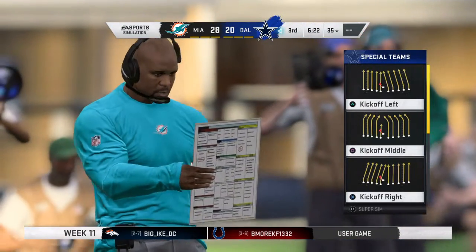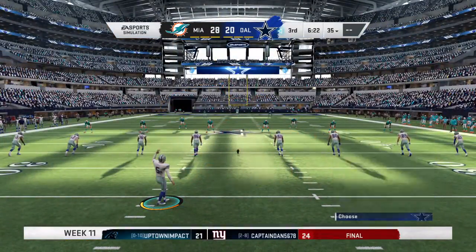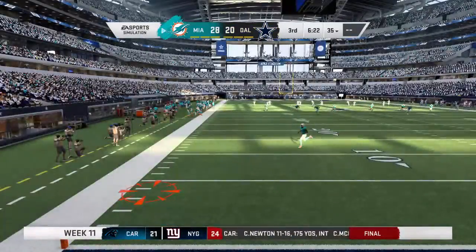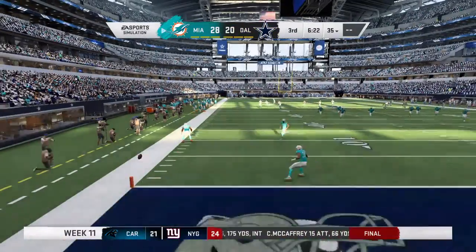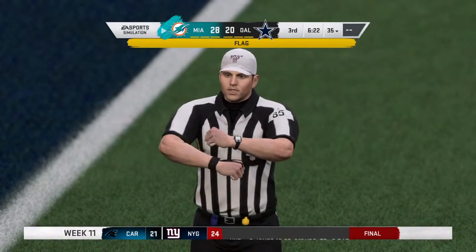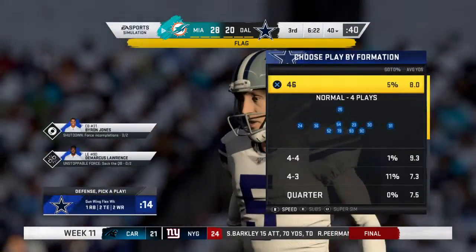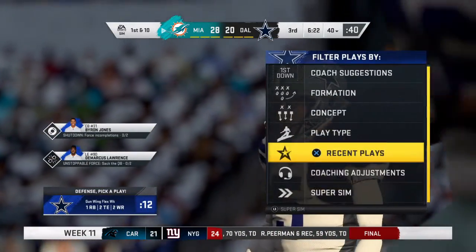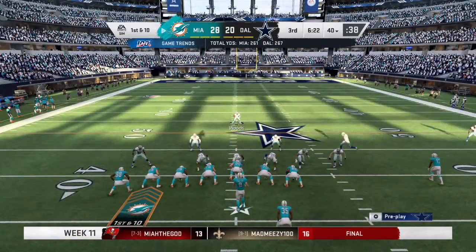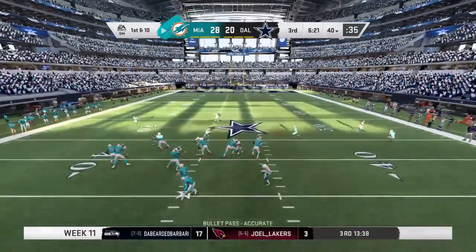A perfect combination of urgency, yet relaxed enough to get it done. So with the missed PAT in his rearview mirror, he goes back out to kick this one off. Free kick out of bounds. Kicking team. And that drives coaches insane, doesn't it? When they see that happen, it just doesn't feel right, does it? Plus, you're giving up yardage. Good starting field position for the Dolphins as they have it 1st and 10 at the 40.